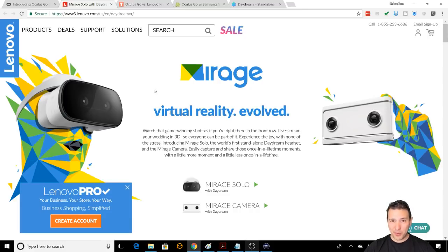Wow, double the price of the Oculus Go. Boom! This is quite the bummer. As I will tell you later, they do play in different VR categories, but for the normal consumer who is going to dip their feet into VR for the first time, that's the first difference they're going to see. And that's why I'm going to put the price in the very front of this overall comparison.